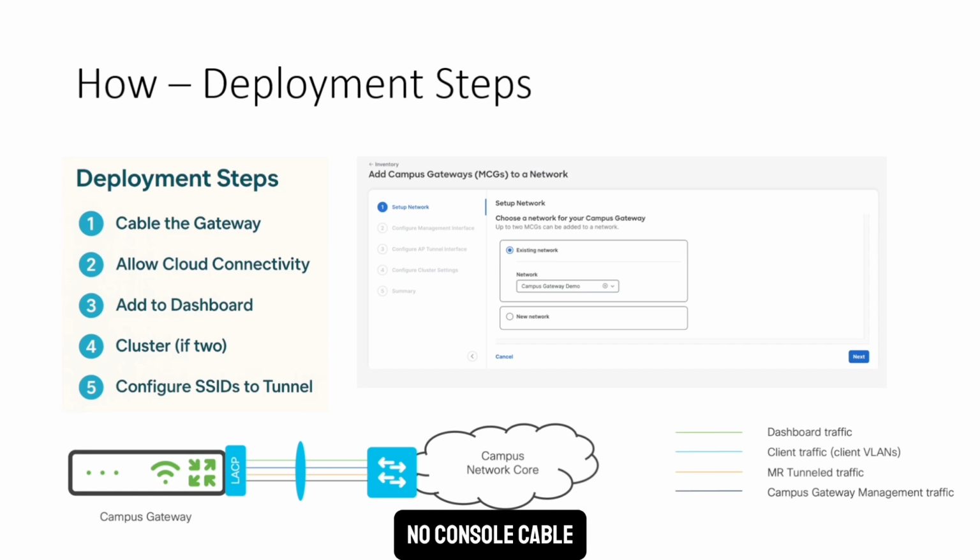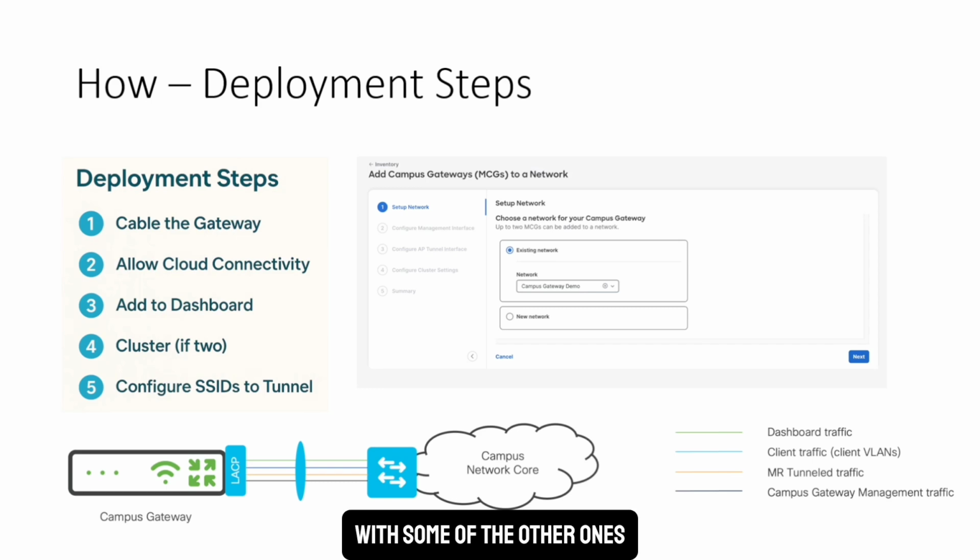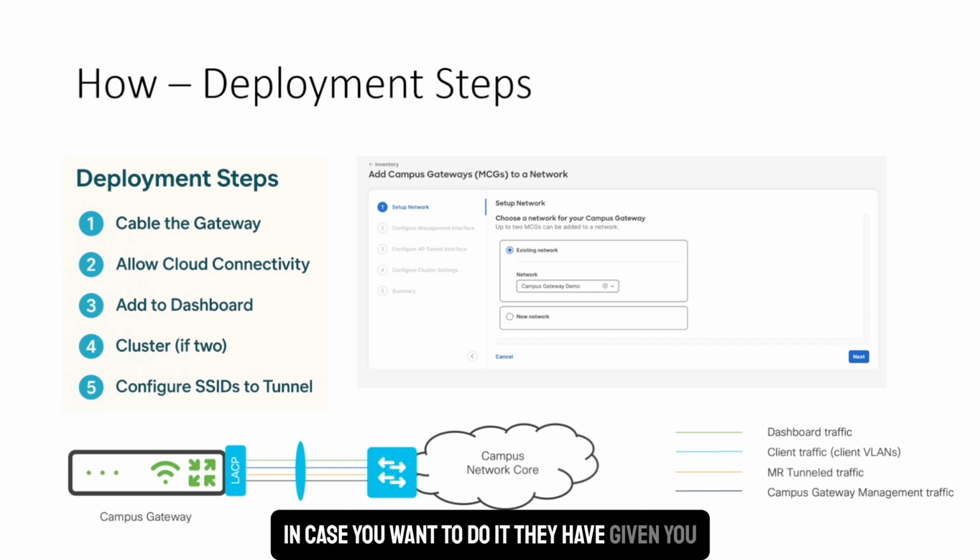No console cable, no day one CLI gymnastics that we usually see with some of the other ones. In case you want to do it, they have given you a management option. In case you lock yourself out, there will be a port there where you can log in and manage. It will be a little different from what you're used to seeing in the traditional Meraki MXs or MSs that you have already been working on.